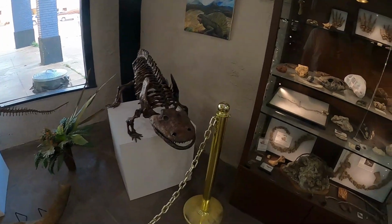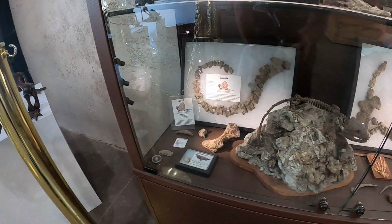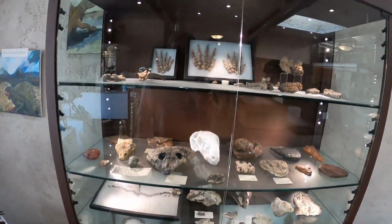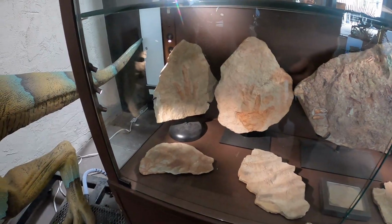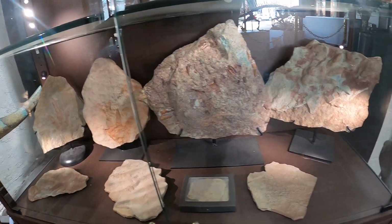Yeah, we'll get there. Man. Whoa, actual footprints. There's some teeth.